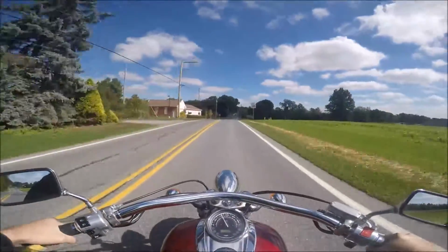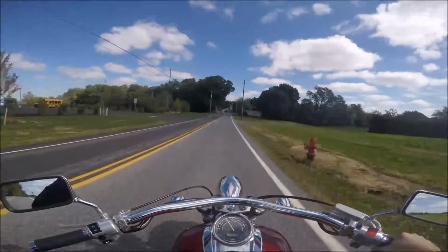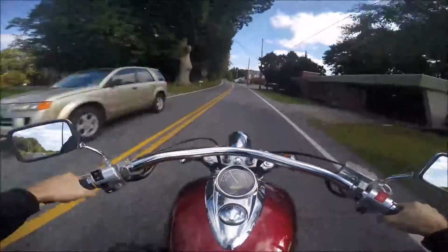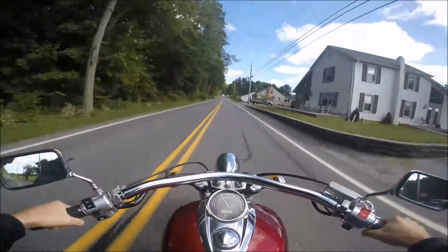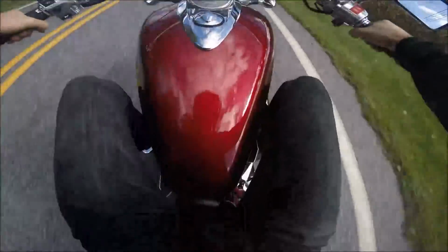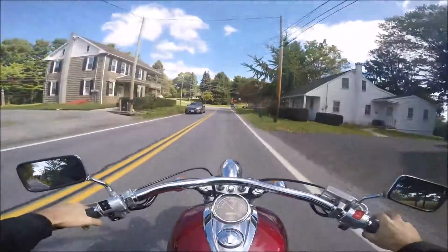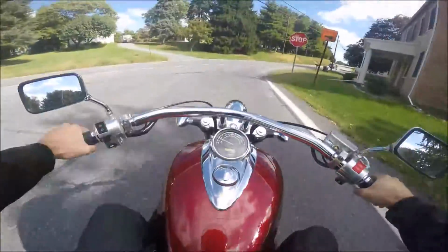You don't feel like you're sitting in the bike, like riding an Ultra or a touring bike. You kind of feel more like a cafe racer type of thing, like you're sitting just on it. My hands are pretty much only a couple inches higher than my knees. It's a really cool feeling. It's very bullet shaped. And look at that tank.